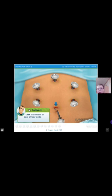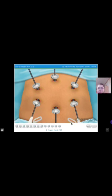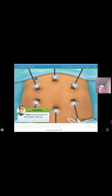These devices allow us to easily slide the instruments into the abdomen. Some of the instruments we'll use include a light and a camera, so we can see what we're doing on a video monitor, as well as the surgical instruments, such as the stapler. Now, to give us plenty of room to work, we fill the abdomen with carbon dioxide. Let's face it, with a newbie we'll need all the room we can get.